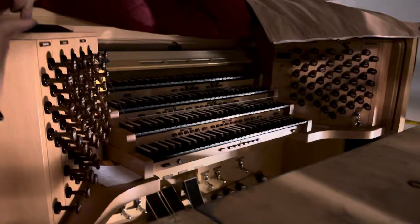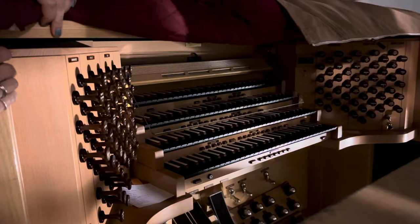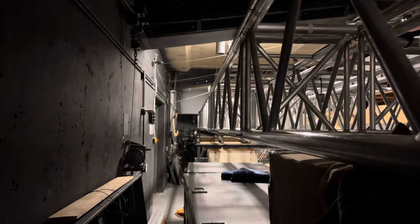Fantastic. They are just such magical instruments, and the amount of stuff that they can create. Yeah. Oh, I love it. Thank you so much. This is fabulous. We can go up this way. Oh, okay.